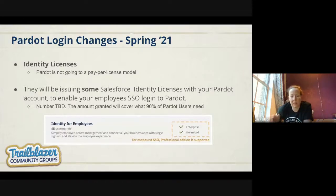That number is not established yet, and it's probably going to vary based on what Pardot pricing model you have. But what they have said is that the number they're going to issue is going to cover like 90% of Pardot accounts. So if you have 100 Pardot only users, yeah, you're probably going to have a problem. But if you have like a few, you might be covered. We kind of don't know, and they don't know either, is what it's coming down to.